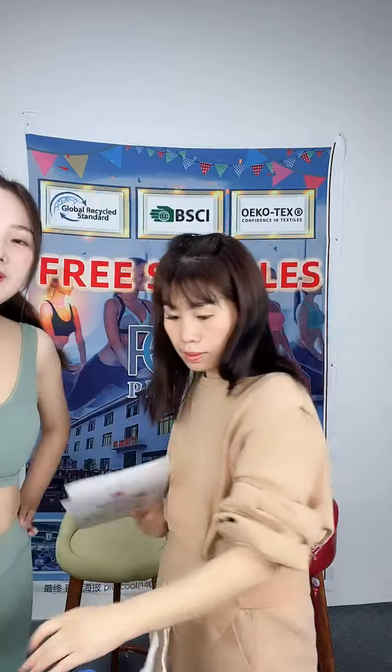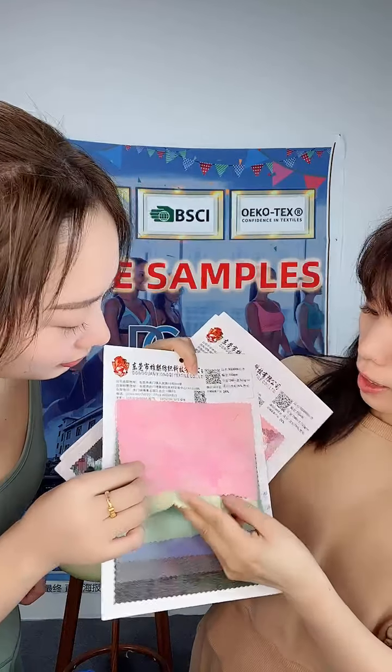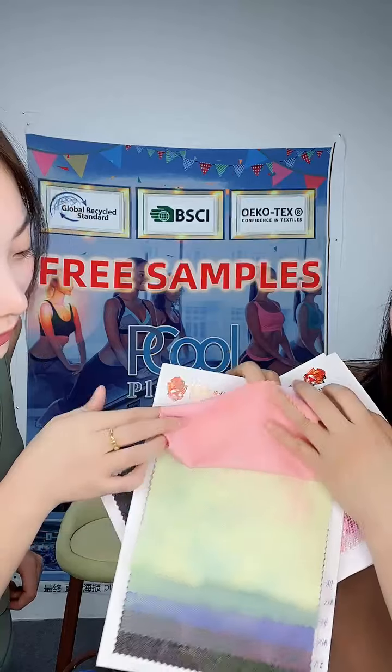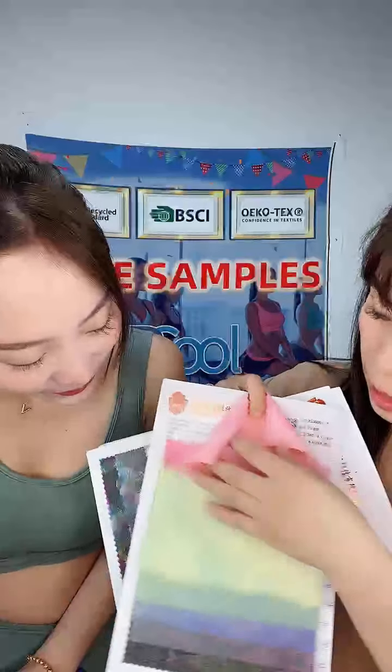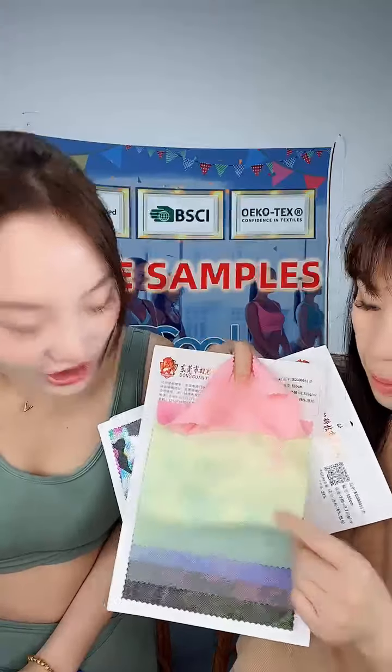We brought some color swatches with different patterns. What pattern is this? I think this is leopard. This is a camel pattern. You can see the color and shadow, several color shadows.